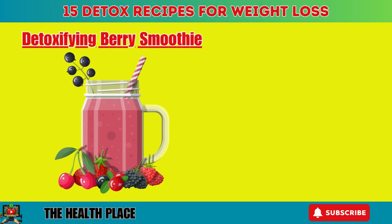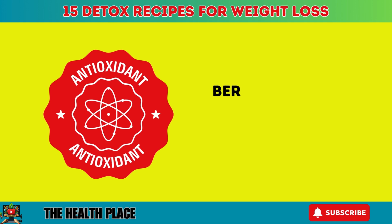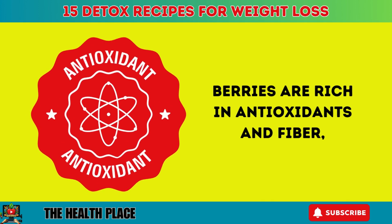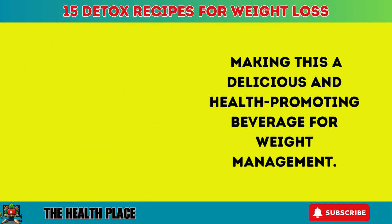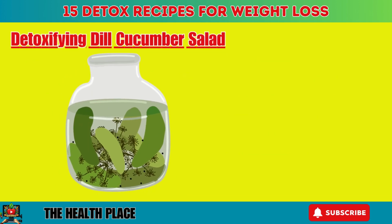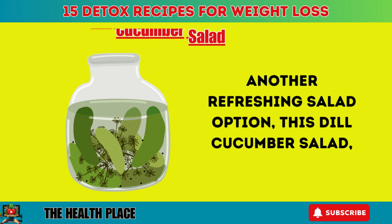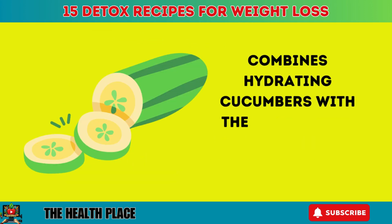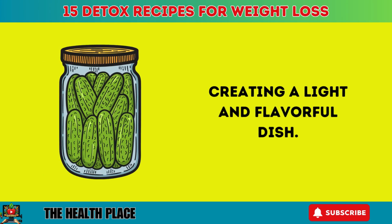Detoxifying Berry Smoothie. Savor the sweetness of berries in a detoxifying smoothie. Berries are rich in antioxidants and fiber, making this a delicious and health-promoting beverage for weight management. Detoxifying Dill Cucumber Salad. Another refreshing salad option. This dill cucumber salad combines hydrating cucumbers with the detoxifying properties of dill, creating a light and flavorful dish.